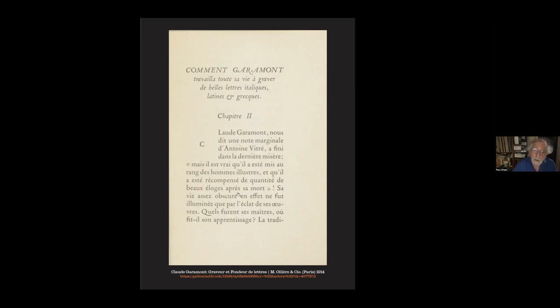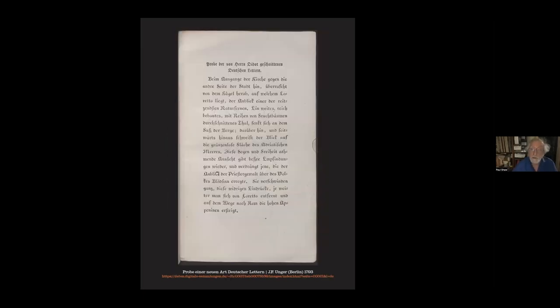But this is an essay on the history of Garamond types before Beatrice Warde's famous article in the 1920s in the Fleuron. Here is a page from Unger's specimen of 1793 explaining how Herr Didot tried to cut a German typeface or fracture for him. And this page is set in the one that Didot set. Other pages of the specimen show what Unger did himself, which is a better design.